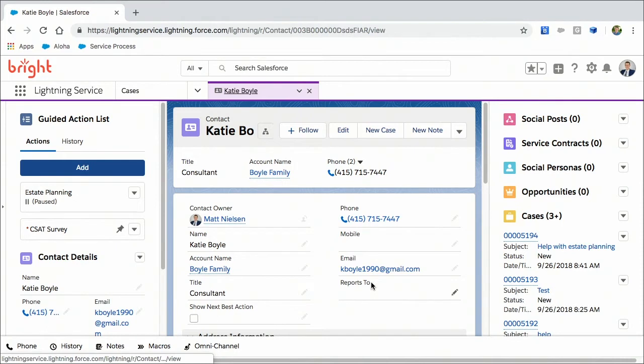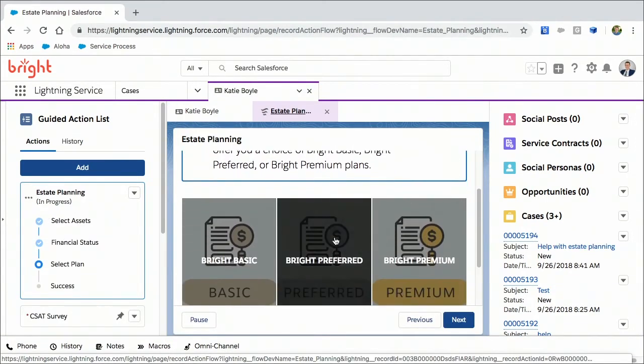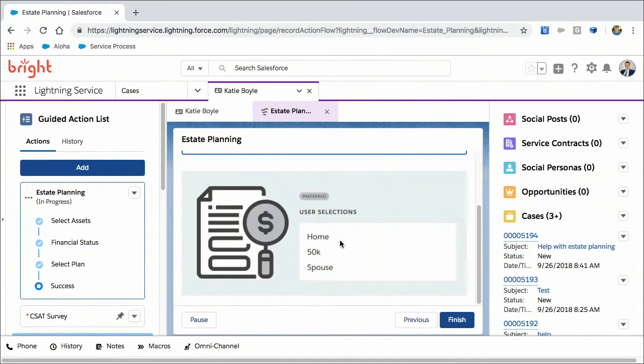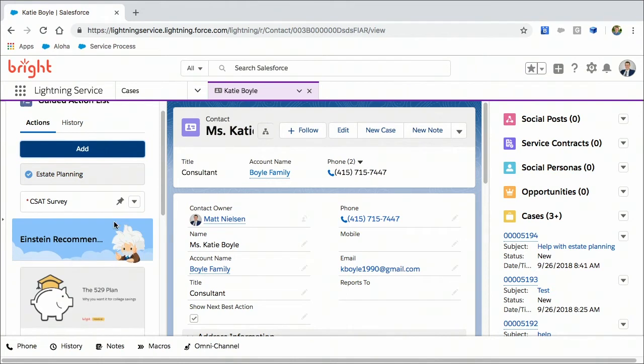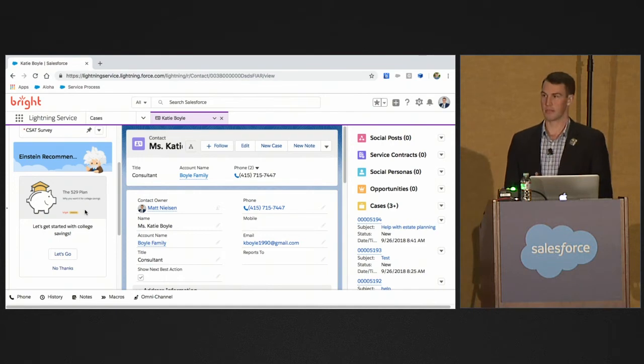Now, on this page, we can see that the paused flow is right here, estate planning, and it's ready to be resumed. Let's resume that flow. We're exactly where we left off. Katie is going to choose our Bright Preferred Estate Plan, and she's all set. You can also see that agents tracking the stages in the guided action list themselves. They have all the stages available for them in the action list, so they know as they're going how many stages are available, how many they've completed so far. Exactly. Now, we've completed the estate planning flow, and Katie has been given a recommendation from our Einstein artificial intelligence technology.